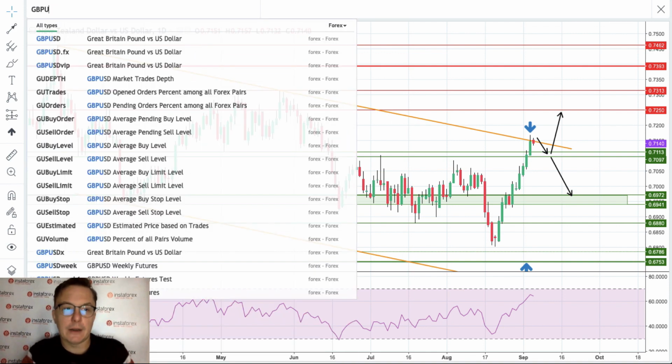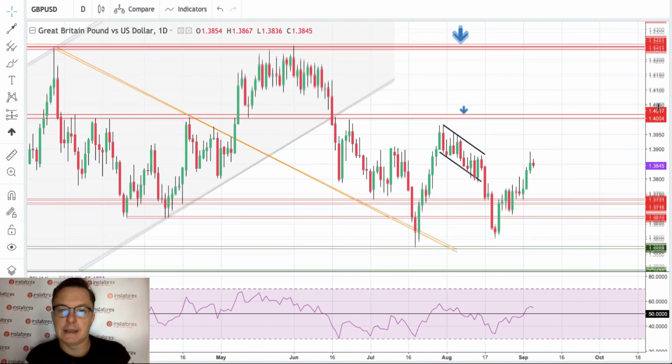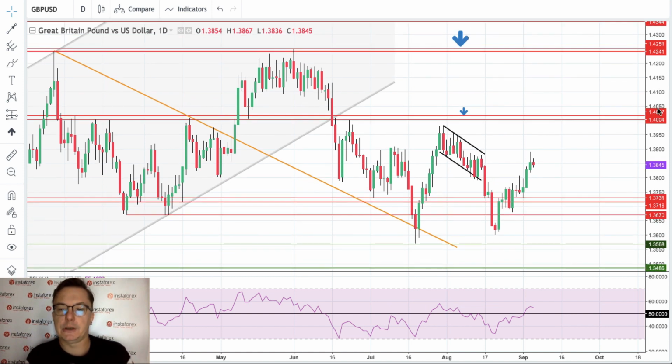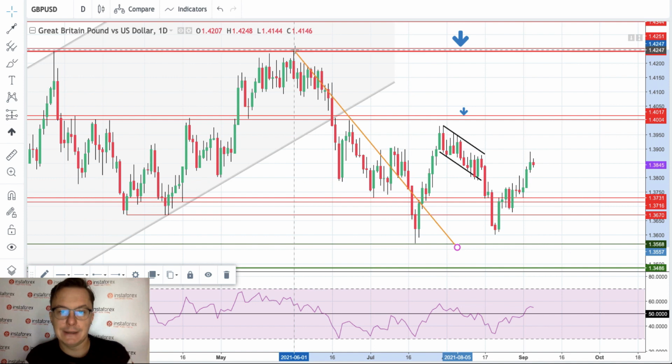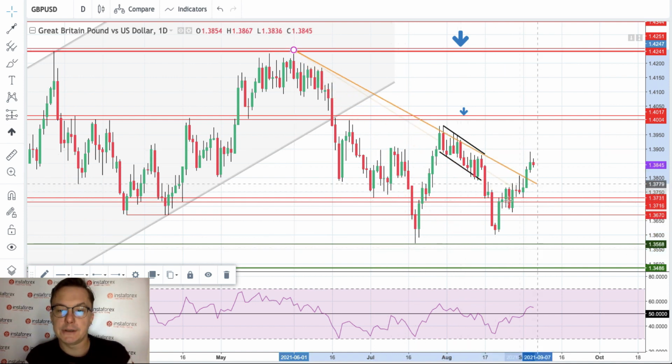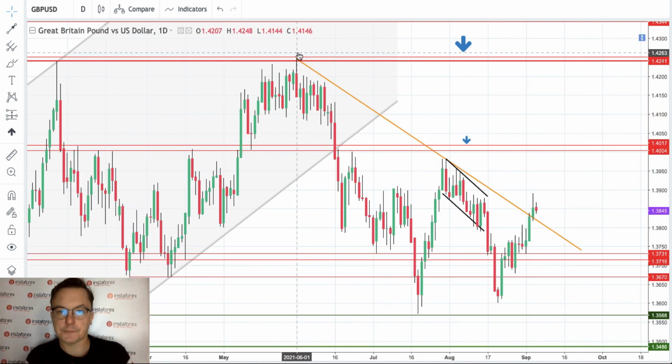What is going on with the British pound? Because we have some data from the British economy. As you can see here on the daily time frame chart, let me move this old trend line, because we won't need it anymore. We have a very interesting situation. That's the last high from the beginning of June.